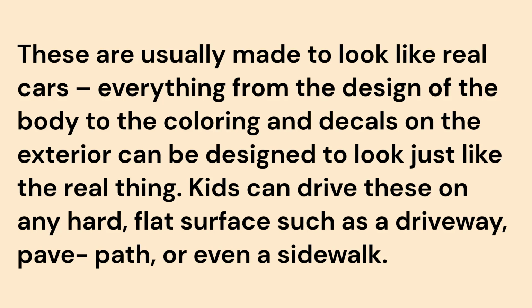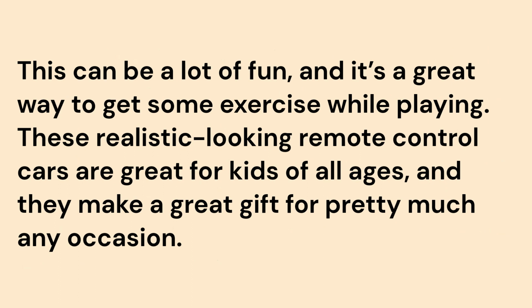Kids can drive these on any hard, flat surface such as a driveway, paved path, or even a sidewalk. This can be a lot of fun, and it's a great way to get some exercise while playing. These realistic-looking remote control cars are great for kids of all ages, and they make a great gift for pretty much any occasion.